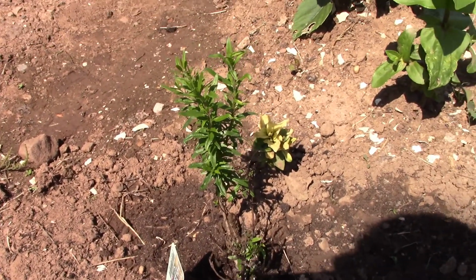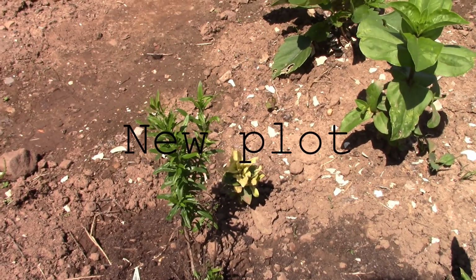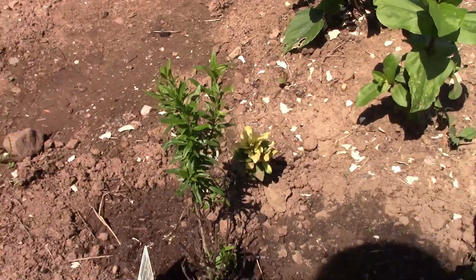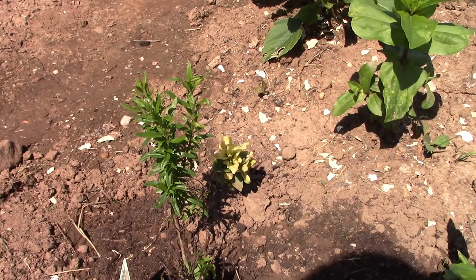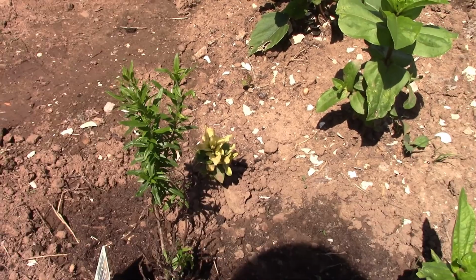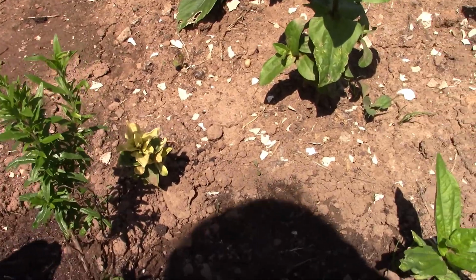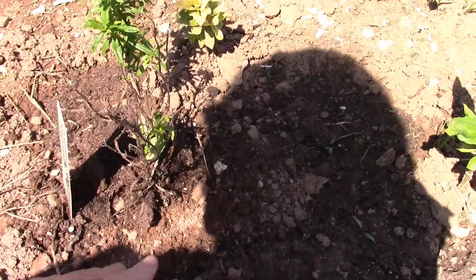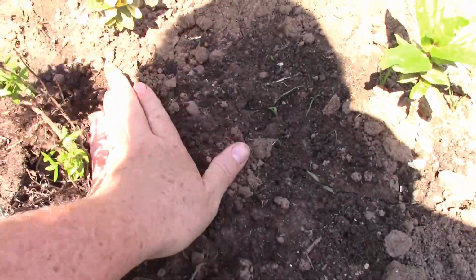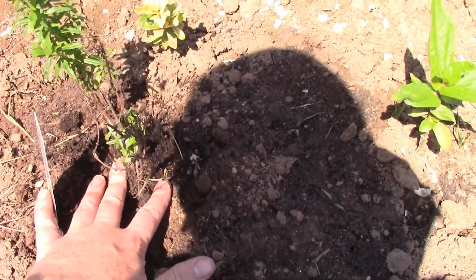Now this is on my newest allotment. I've taken another allotment this year. Don't know if I'm crazy or not yet, but anyway, I'll do a plot tour for you one day, guys, to show you my allotments. So this is a pink hyssop. I only planted it the other day, so I'm hoping it likes it here and it survives.